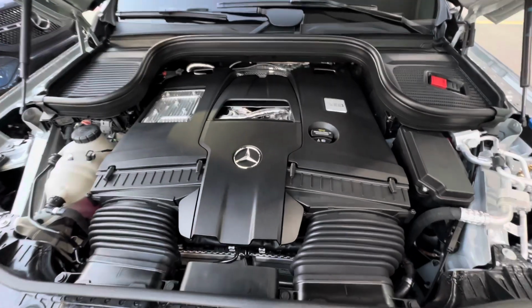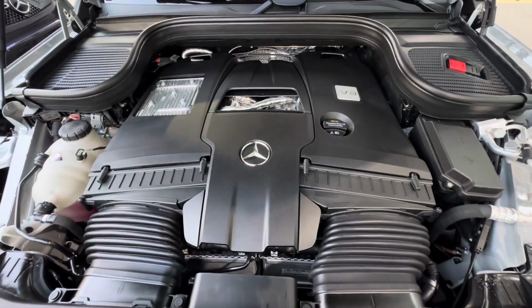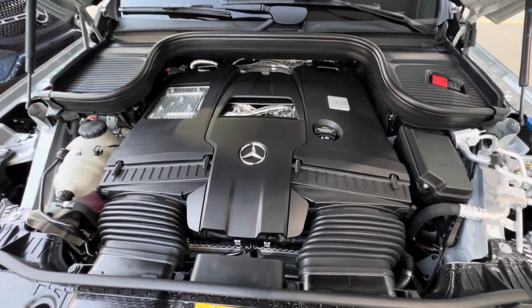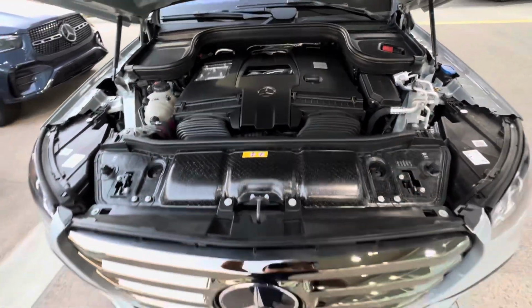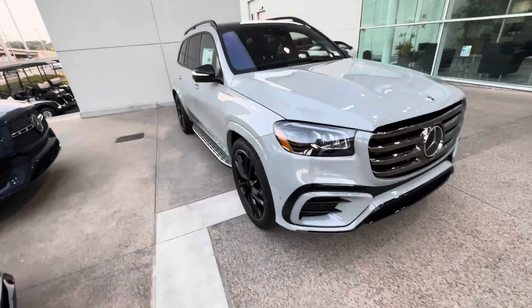GLS 63 will have a handcrafted AMG bi-turbo engine, but this one is actually not built at the AMG plant, but it's still very powerful, 510 horsepower, so a lot more power than GLS 450 with the 6-cylinder.